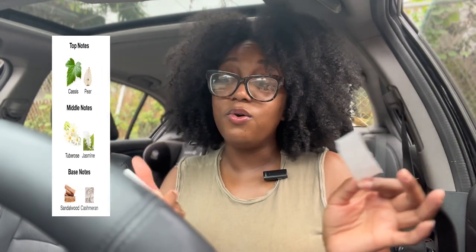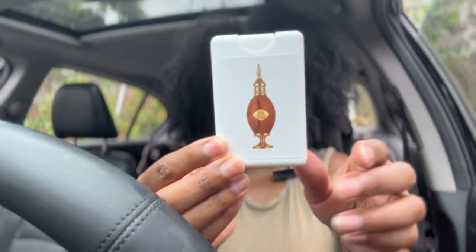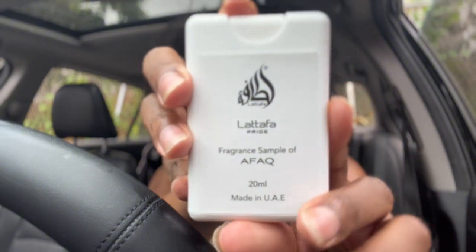Based on my nose, I have to do a side-by-side comparison, but this smells identical to my Jaffa perfume by Oza Rige. That is the perfume I always say is really hard to find. You can Google Jaffa by Oza Rige and you're not going to find a website. Well, I haven't been able to find a website that is currently selling it. I have come across a seller that sells samples on, I think it was Etsy. But if you want to know what Jaffa by Oza Rige smells like, get Latafa Pride's A Fock.